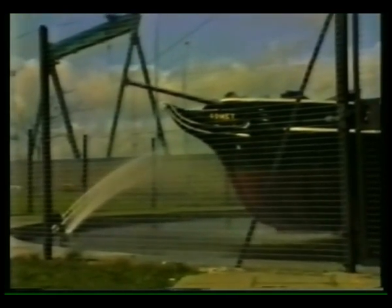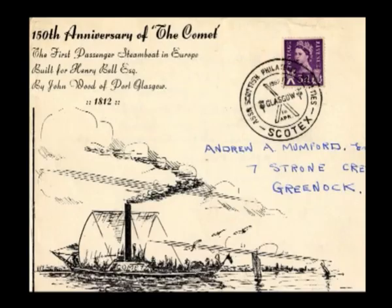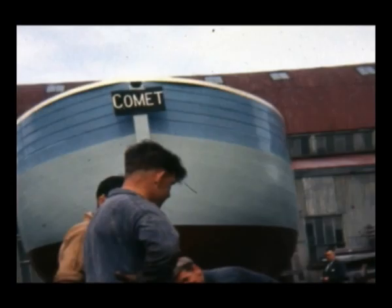William Lithgow funded this memorial, which was to mark the 150th anniversary of the launch of the Comet. Sir William contracted George Thompson of Buckey to build the hull of the replica.